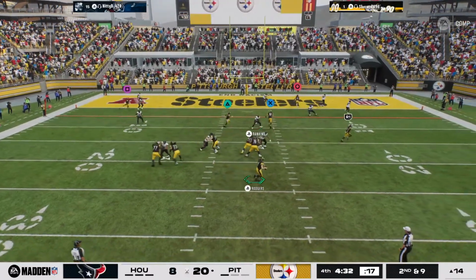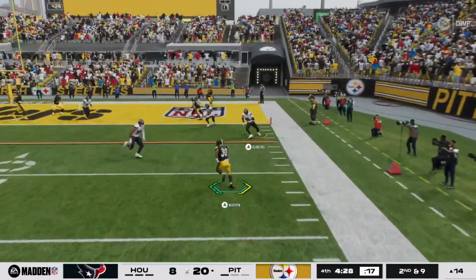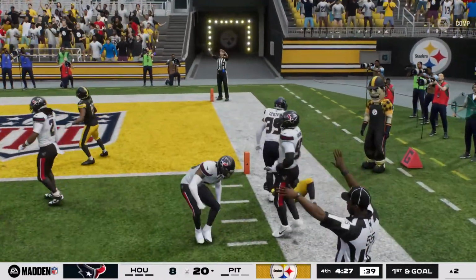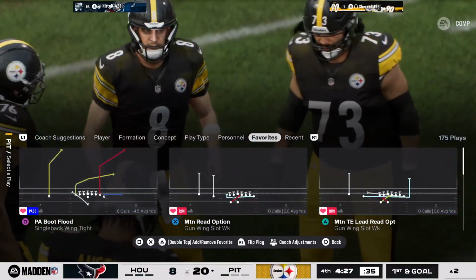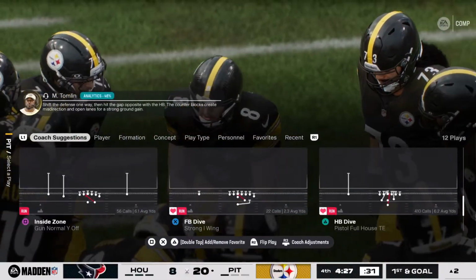From the gun, Rodgers. He'll get rid of it and complete it. And he is out of bounds at the 2-yard line. Give him a dozen yards on that one and give them first and goal.